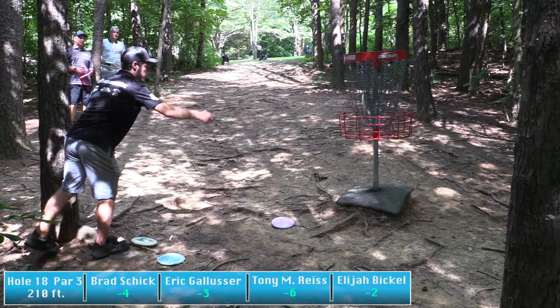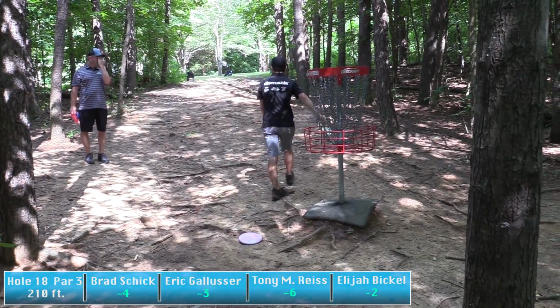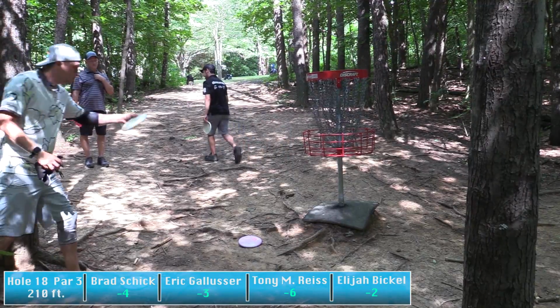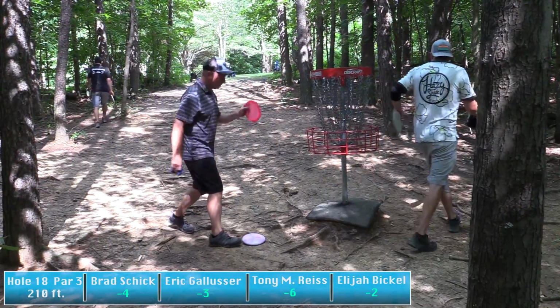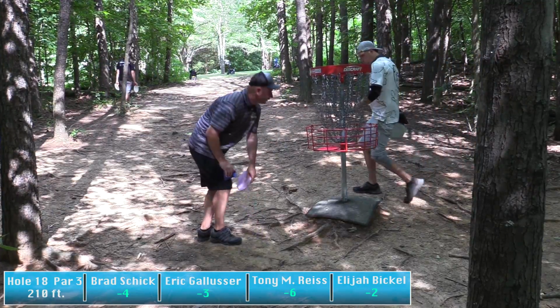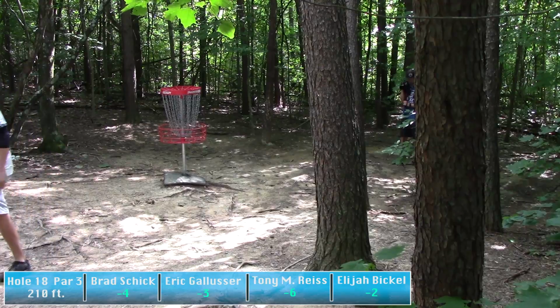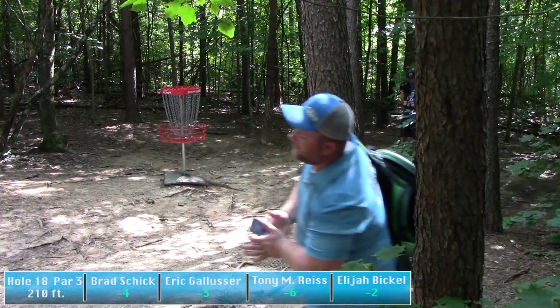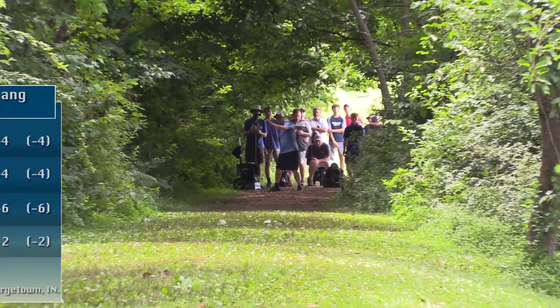It looks like such a simple hole. 210 feet, but only one down for the card. We saw that last year quite a bit as well. Everyone's pretty close together. Nobody really running away from anyone here. All of these guys still have a chance in this tournament going into the final 2 rounds.